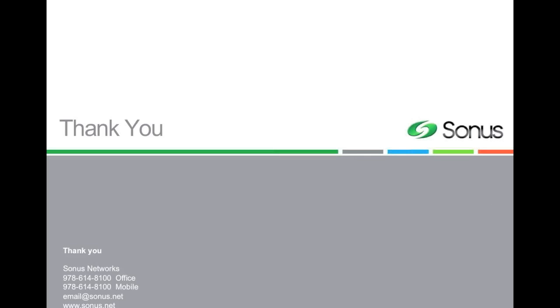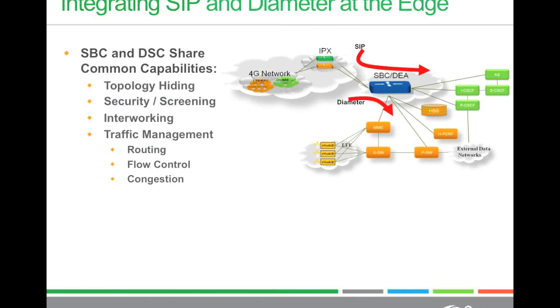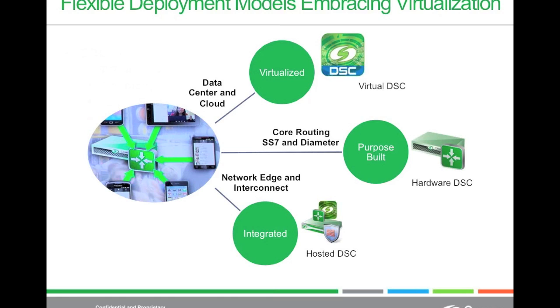Certainly. So why don't I head back here to slide 9. There we go. So the traditional solutions for a diameter agent have been basically appliance-based. In an appliance-based environment, you don't have all the flexibility you're looking for with a software-centric model, but you certainly have optimized performance. And so if you're looking to extract every last TPS within your diameter solution, you would probably look to that.